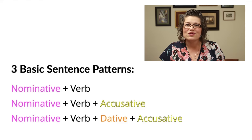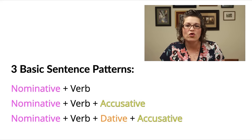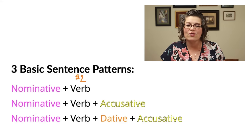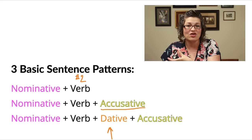In each one of these, we have the subject coming first, the nominative case, followed by the verb, which we can say is in position 2 in the sentence. And then if we add the accusative, that comes next. Or if we add the dative, that has to be inserted in between now the nominative case and the accusative case.